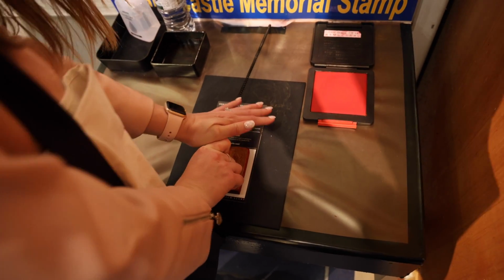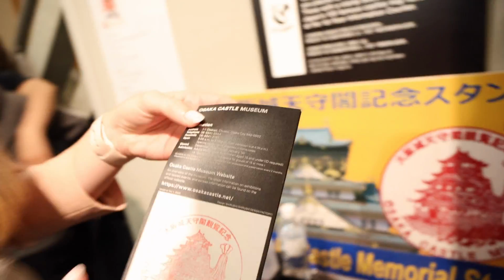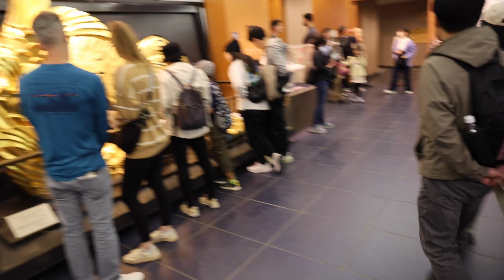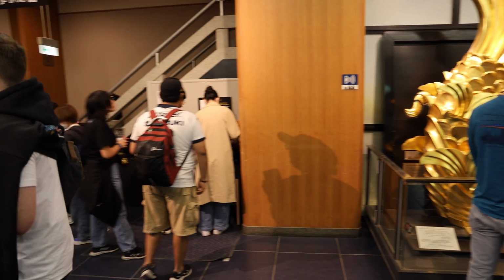They're really good. Really pressing there, ma'am. Oh, very nice. Osaka Castle Museum. That's beautiful. That's a cool free souvenir. These are the stairs we came up. This is the 2nd floor. Straight ahead are these gold embellishments, and the stamp that we just got is right here.